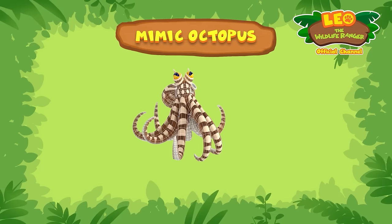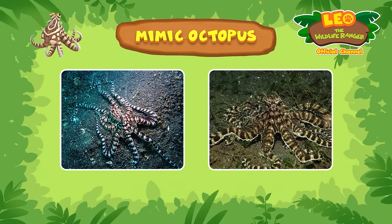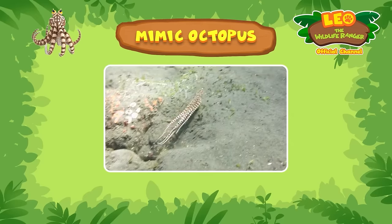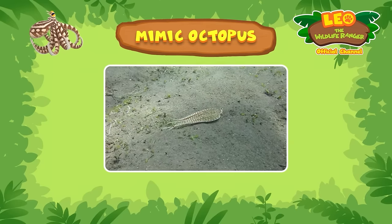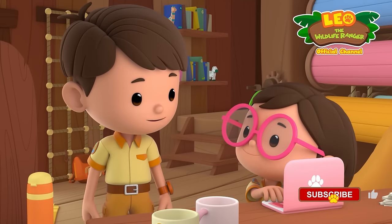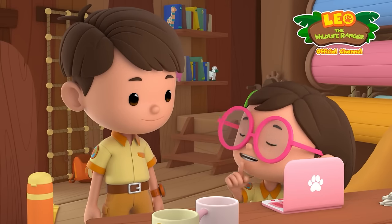The mimic octopus can be found in shallow, murky waters of the Indo-Pacific region. In its original form, it is light brown in color. But the mimic octopus is a master of disguise. It can change its appearance and behavior to look like other animals. Wow! I hope we get to see its transformations. Only if we find the octopus first.